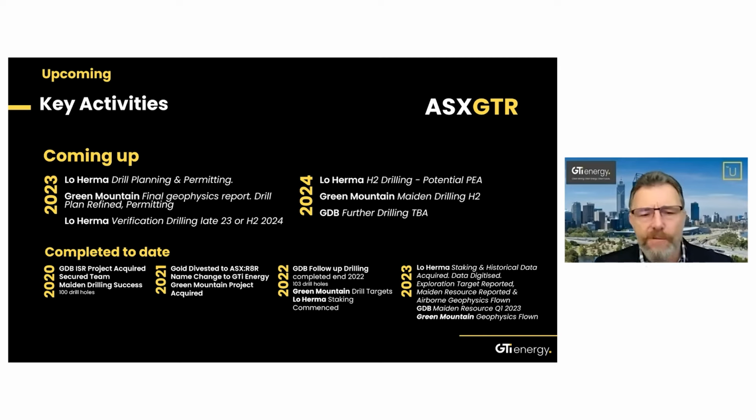We've got the final geophysics expected soon, and as I say, hopefully within the next 4, maybe 5 weeks, we can say something about that, and that'll help us to then further refine the planning and the permitting for drilling on Green Mountain. And then next year, really it's about taking the results from any programs that we've got in place and interpreting them for further drilling.